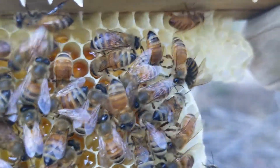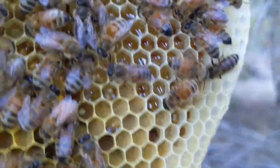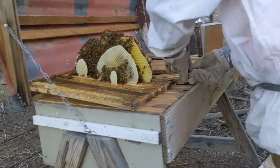Full of nectar or something. Maybe possibly even honey. I don't know. I don't see any brood in this one, so they may be making it into honey. It might be. Cool. Okay. Putting it back together.